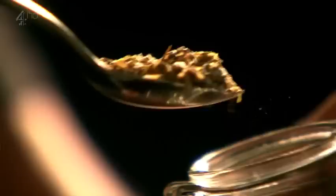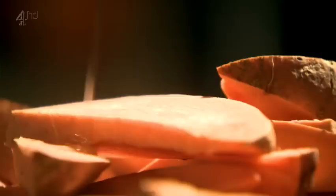Spice mix done. Now simply cut your sweet potatoes into wedges. Toss in olive oil and thoroughly cover with the spice mix. Onto a baking tray and into a preheated oven for 30 minutes, turning halfway. Irresistible sweet potato wedges are ready.